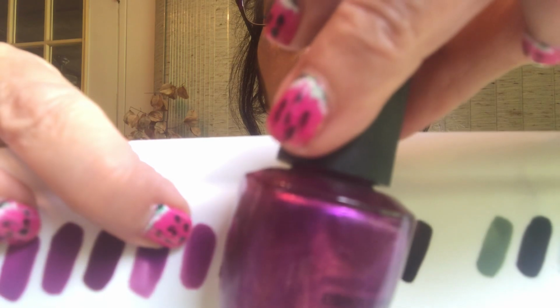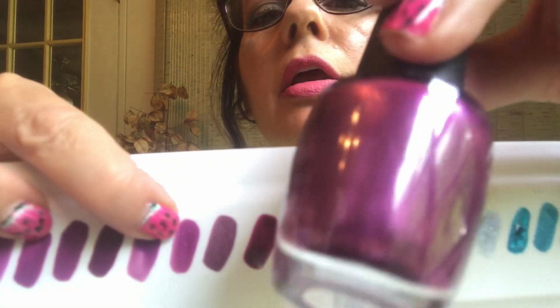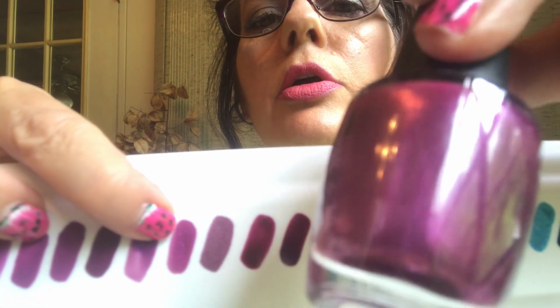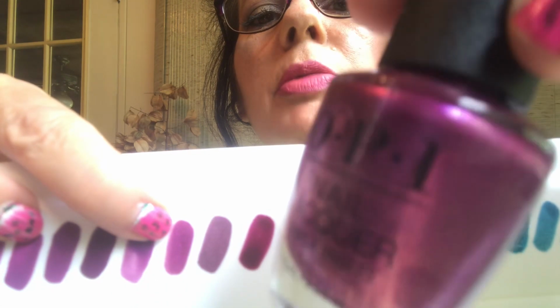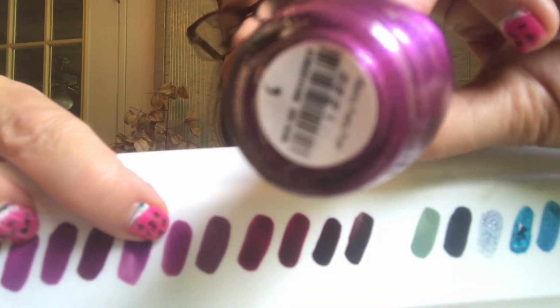So that is a gorgeous, gorgeous berry. I really like it, and it is a shimmer. It's got a very, very fine shimmer in it, and just going on, it's just a gorgeous color. So if you see this, you want to pick it up. It's a very, very fine shimmer, and that's Berry Fairy Fun. Very pretty. I love it.